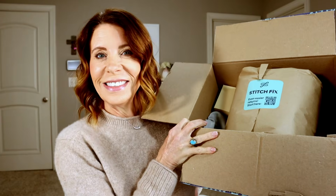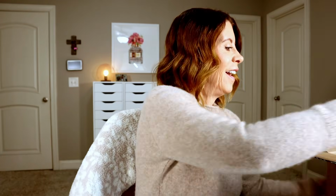So here is my bundle. I have a small bundle here. I have, I guess, a piece of jewelry, my little note, and it seems a pair of shoes. Let's put that box on the floor so I have some room to work.